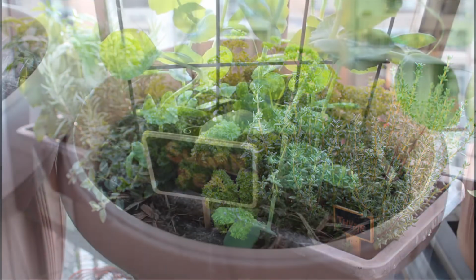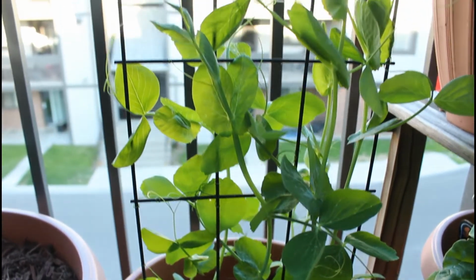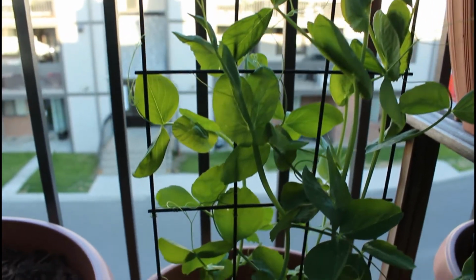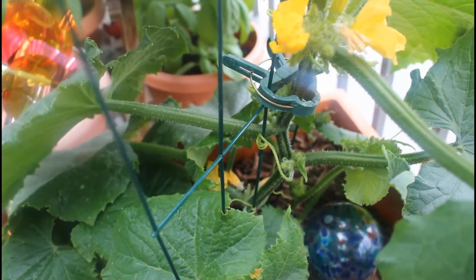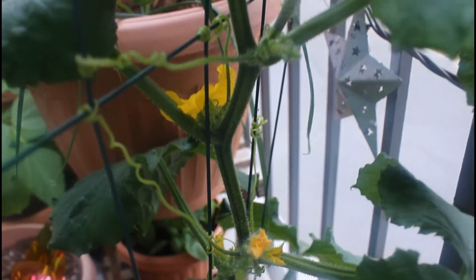You can also use different trellises or supports for your plant to get it to grow upwards. So this is a sugar pea, this is actually a dwarf variety, and I've just used a trellis to keep the plant growing upwards. I've also done this for my cucumber plant, cherry tomato plant, and different ones that you want to grow up taller instead of wider. This allows the plant to be more compact while also providing it with support as it grows.